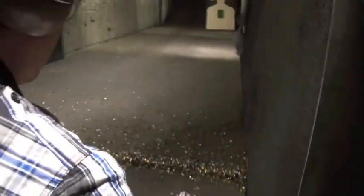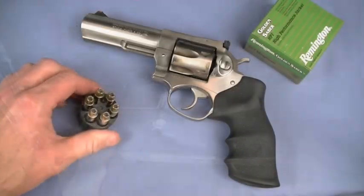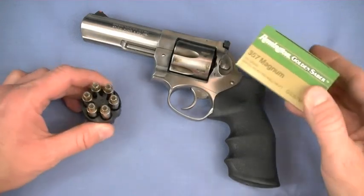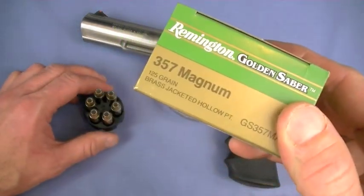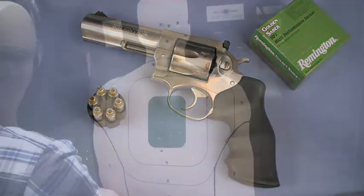Firepower. You've been looking at it the whole time, dudes. Take that away. How about 6 rounds? We got some Golden Sabers hanging out in the background. That's what these are, by the way. That's that load. Smoking load. Very potent. 6 rounds, make them count. Make your hits count, just like I've said in all my revolver reviews.